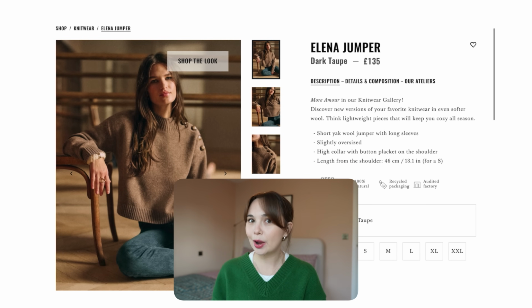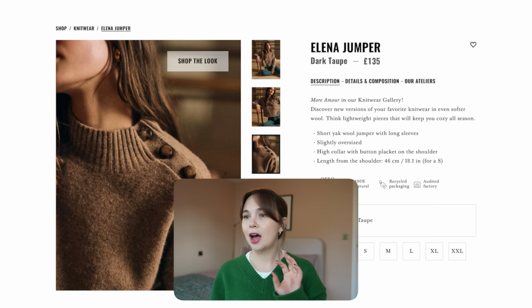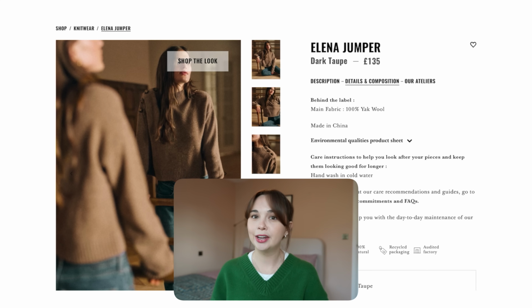I haven't tried the yak wool yet, so I can't comment on itch factor, comfortability. I have heard mixed thoughts about the yak wool. Some people saying it's as soft as merino or cashmere. Some people saying it's kind of in between mohair and cashmere merino. So I'd be interested to know if you've tried it. Do you find it soft?